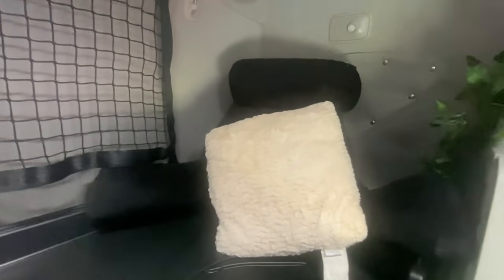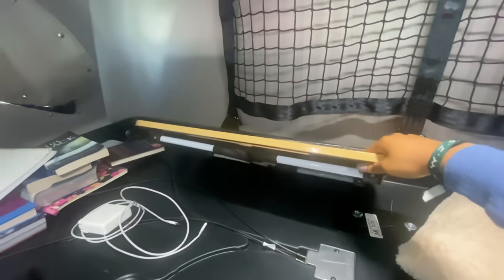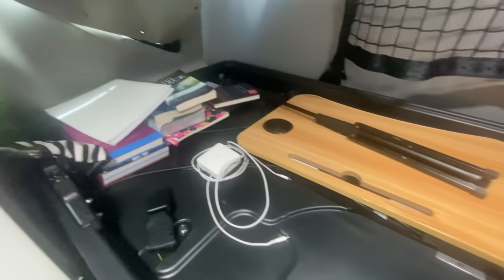I don't know about the quality because I had to zoom the camera out, but for the most part, I just have my plush seat. It's like a bed seat. Then I just have all my books here. I have my desk here that folds out so that it can be like a lap desk. This is just my tripod. I have my charger and things like that. And I have my laptop over there. And that's pretty much it.